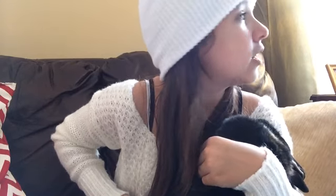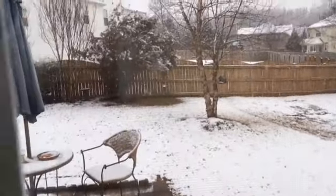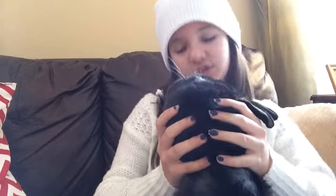Also, it is literally snowing a lot where I live, and I'm going to show you a clip right now of the snow. Right now it's snowing like crazy. We don't have school today. Yeah, so snow, we're supposed to get up to 8 inches, and I'm freaking out because I love snow. So probably won't have school for the rest of the week, and I'll probably just film a bunch of videos this week. But yeah, so let's get into her story.